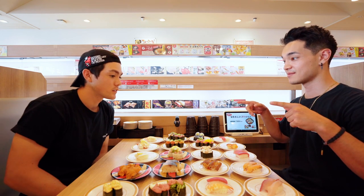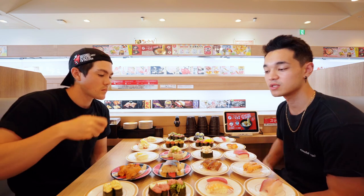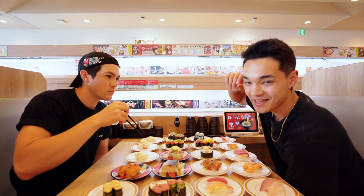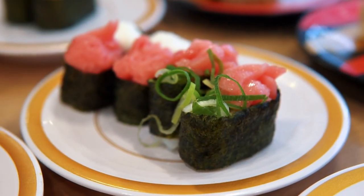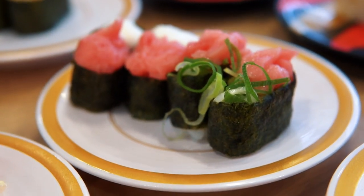Alright. So we got top 6? Oh yes. Wait, how many did we order? We ordered 1, 2, 3, 4, 5. We ordered 27 dishes, but I think they got tired of us ordering so much, so they started putting 2 orders onto 1 plate. And they did that for 1, 2, 3, 4, 5. So we have 32 plates.